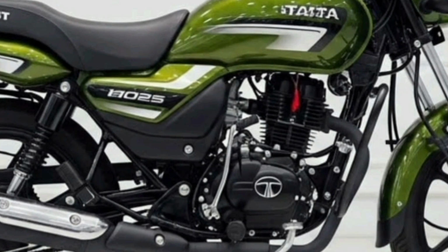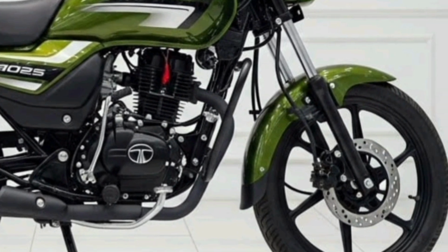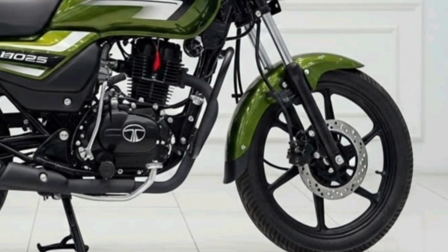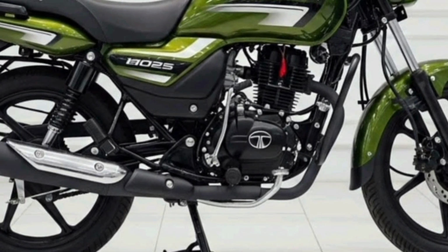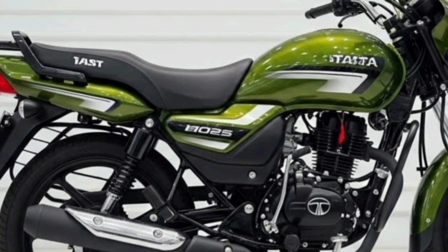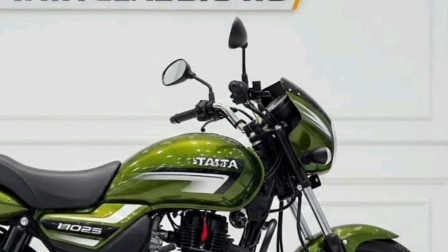So that's the Tata Classic 110, a bike that blends nostalgia with practicality. Whether you're a daily commuter, student, or just someone who wants low running costs without sacrificing style, this bike might be worth watching closely as it rolls out in 2026.